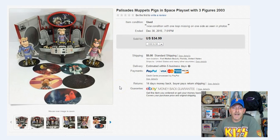Got this. It's a Pigs in Space playset. They're action figures, and it had all this extra stuff. I think I paid too much for this. I think I paid $11 for this. Wasn't super impressed. I ended up getting $43.99. Yeah, it's a good profit, but I thought it would have gone for a lot more. I just went on my gut, and it wasn't as good as what I thought it was going to be. So, a little bit disappointed. You can't hit it hard every time, but it was still a really good profit. And they're pretty cool. I played with them a little bit.